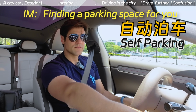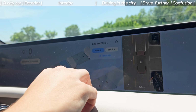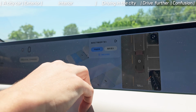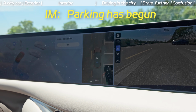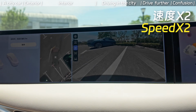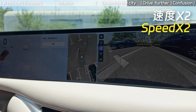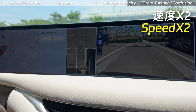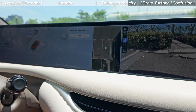Let's try self-parking. So let's say we want to park here or here. Doesn't matter, whatever. Let's just try it. Easy peasy. That was quite easy. Done.